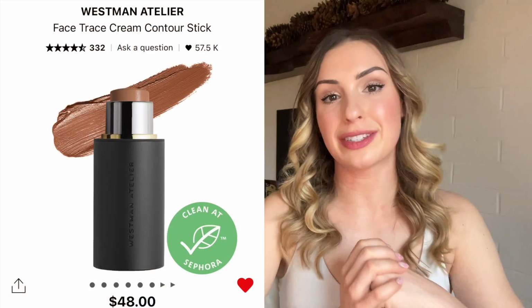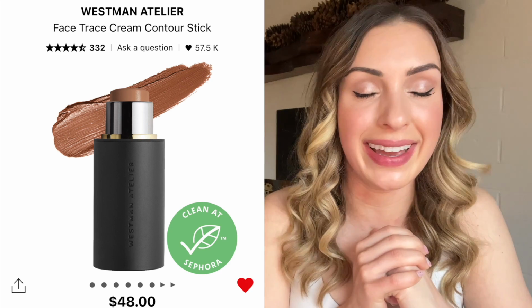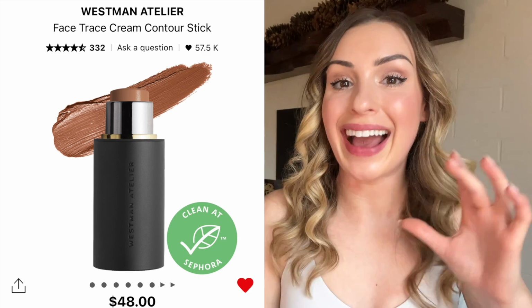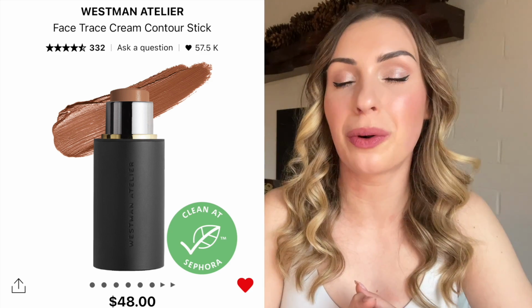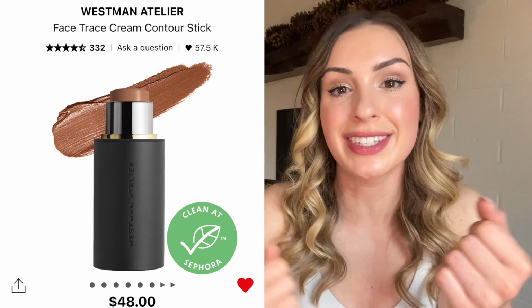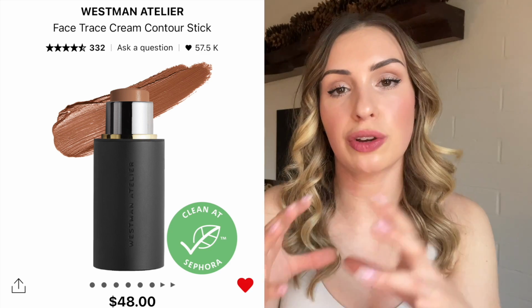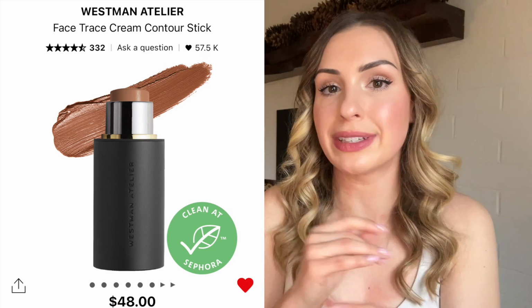And for contour, it's gotta be the Westman Atelier Face Trace Stick, and for me, it's in the shade Biscuit. I adore the Tom Ford shade in Illuminate. I think that this has kind of dethroned that because this is actually what I've been reaching for. I love that it comes in a stick format. It's so easy to draw onto the face. The color Biscuit is perfect for fair to kind of medium skin tones to use as a contour because it's very neutral. It's not yellow at all.